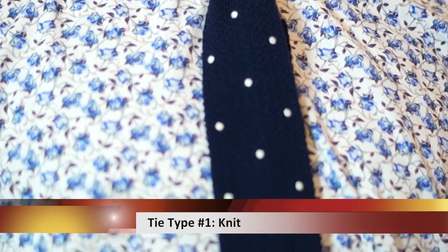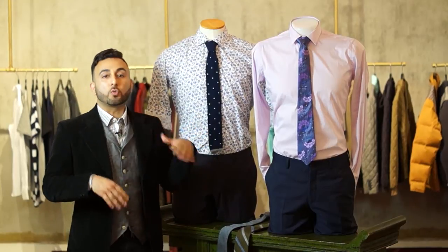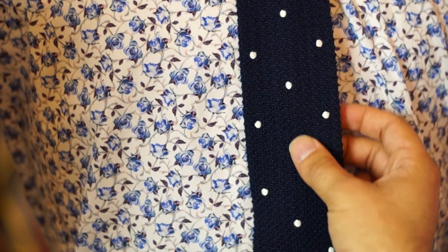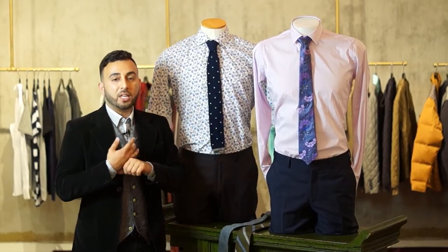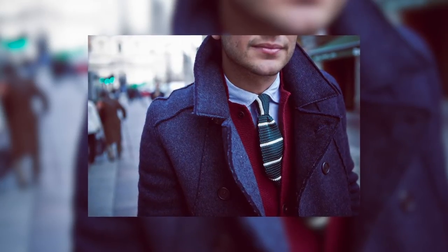A knit tie is a great option in any man's wardrobe, and I recommend you should at least own one. They are great because they can be dressed up or dressed down, and they're completely seasonless, so you can wear them all the way from spring and summer into fall and winter. When you're dressing it casually, I would recommend putting it with a nice casual shirt, something like a denim shirt, a pair of jeans, and even throwing on a cardigan. Keep it simple and effortless.